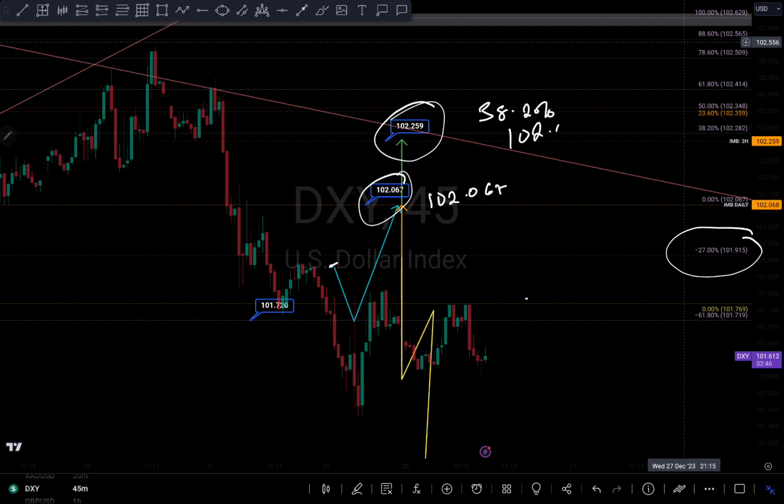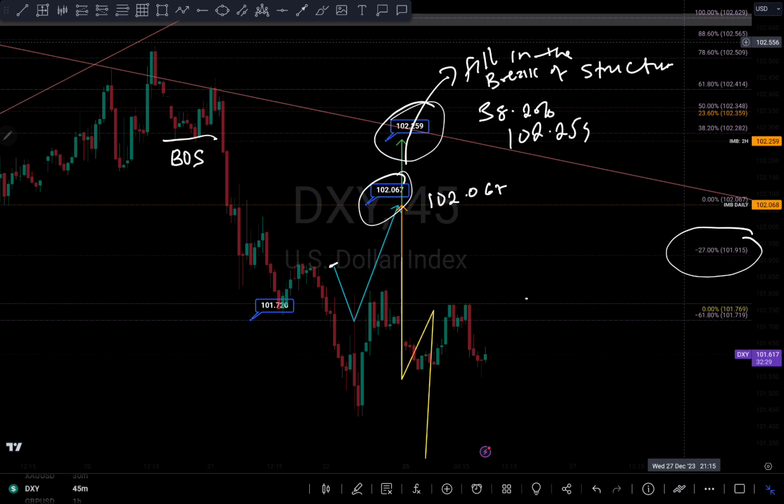around 102.259, and that is because we can see that was where the previous break of structure was. So there's a possibility for us to actually push up that level to fill in the break of structure slash imbalance before we now continue to tank to the downside. That is if it's just a momentum for a down move.